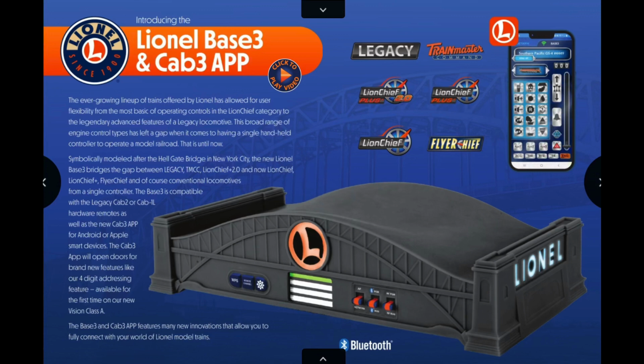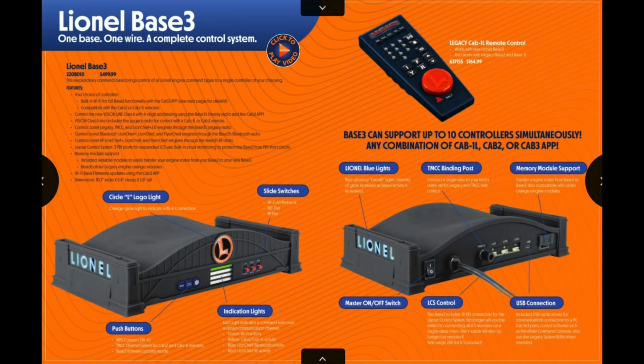So starting off right in the beginning of the catalog, we have information on the new Lionel Base 3 system and the Cab 3 app. So this, of course, is a brand new system that Lionel is debuting for this year, and it is basically going to be an all-in-one system. You can control switches, accessories, it has built-in Wi-Fi for the Cab 3 app, and you can also control 10 different trains at once with the feature where you can use 10 different controllers at once, which will come in handy if you're having friends over for a running session.